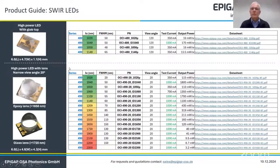And as I said, the newest addition are the extended SWIR LEDs. We can run these LEDs at 1 amp actually, and these LEDs deliver then 4 milliwatts of power. And if you're interested, again, I listed the data sheets in this table, and you are welcome to download the data sheets. And if you have further questions, of course, you can either ask me or our sales team.